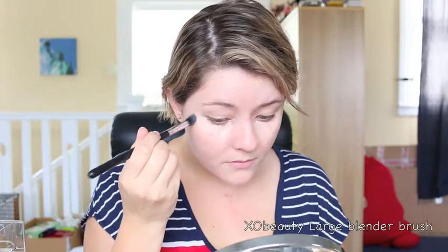And I'm just going to be blending this out with the XObeauty Large blender brush. I really like this way of blending it out, just gives it a nice feathered out look.